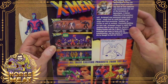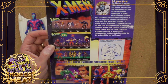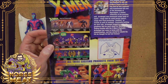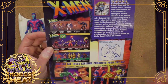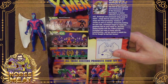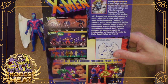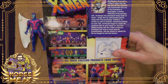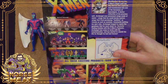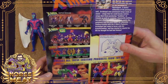Rich playboy Warren Worthington III was the X-Men's Angel until the day that he was captured and transformed into one of the Horsemen of Apocalypse. A darker reflection of his previous self, Archangel now possessed wings made of metal. Wings that he could barely control. Wings that fired paralyzing feathers at friends as well as enemies. Constantly battling his dark side, Archangel longed to regain the goodness that he once stood for. Recently finding kinship with the X-Men's Psylocke, Archangel has come to terms with his transformation and has started to rebuild the life he thought he had lost forever.